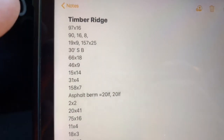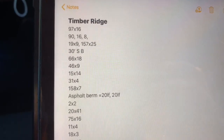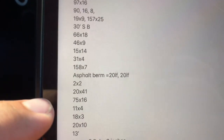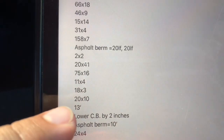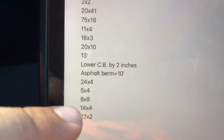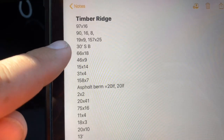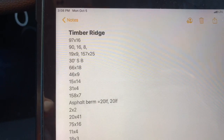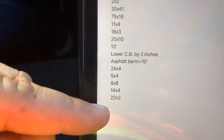These are all 3-inch depth asphalt R&R. There's going to be some grinding involved, so we're going to need to have a grinder rental for some of these larger areas, like the 41 by 20 and the 76 by 16, 20 by 10, the 66 by 18, 157 by 25. So we need a grinder for this, but I'm going to take you from the top, and then I'm going to stop at the bottom.